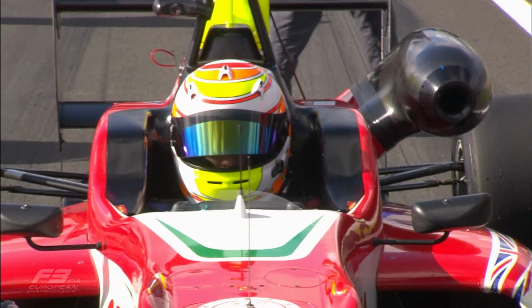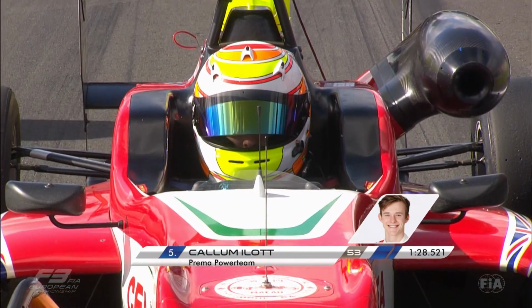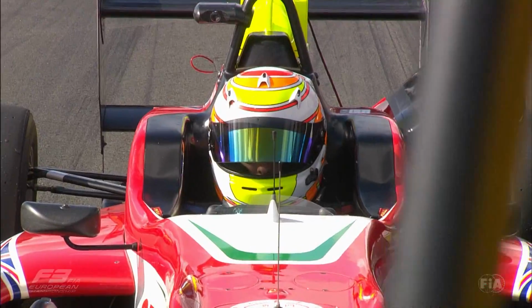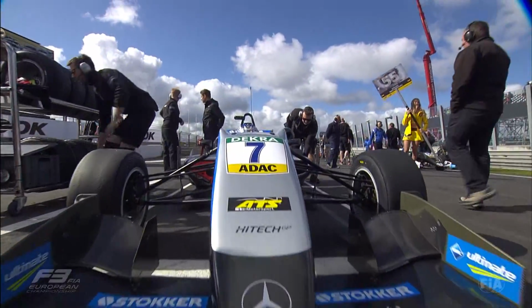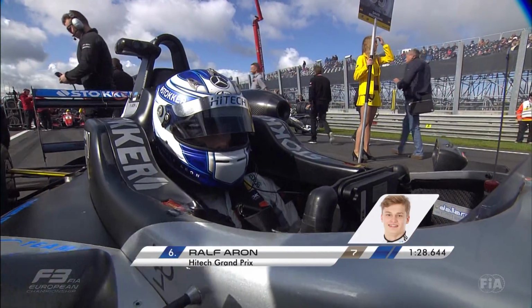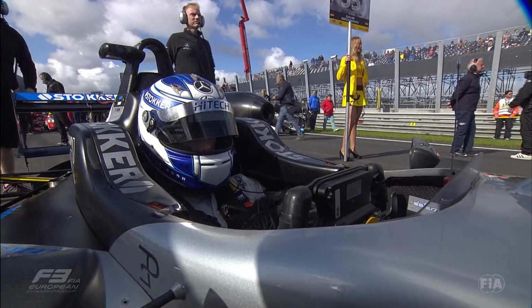of BWT. Then next on the grid we see the young British star Callum Ilott, also from the Prema Power team. Callum Ilott, who's currently P4 in the British Championship. Alongside me, motorsport journalist Lee O'Gorman. As we look at the Ralph Lauren car going from P6, we're reaching the sharp end of the championship now, Lee, where every point matters throughout the season, but now it seems to become even more crucial, doesn't it?